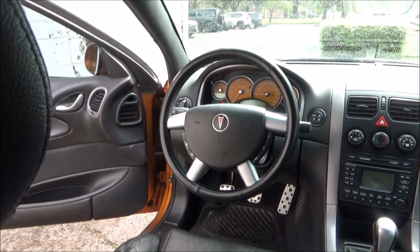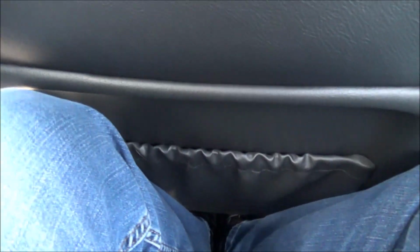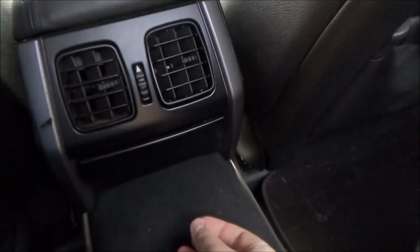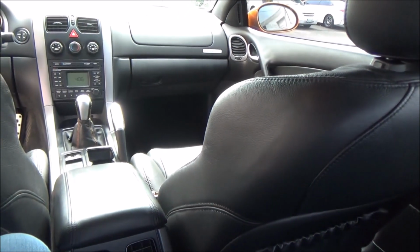And we'll hop in the back seat. Both front seats do have map pockets on the backs. Rear passengers do get their own set of climate vents, as well as a little bit of storage. Space back here, I'm about 6'1", and headroom is surprisingly not too bad. My head's not even hitting against the roof. Actually, it's somewhat roomy, at least compared to what I was expecting.